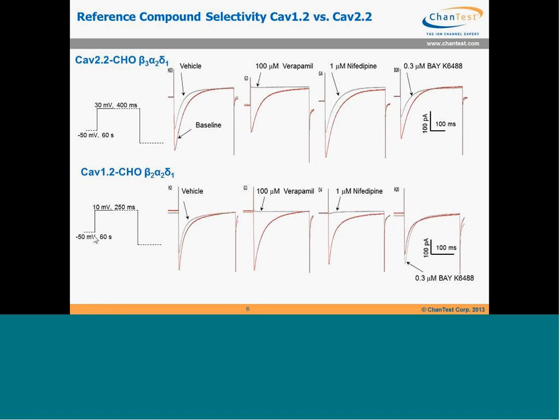And what's shown here are superimposed traces from the baseline, that is, before compound addition and then after compound addition in the case of the vehicle. What you're viewing here is this decrease in peak, which is representative of the type of rundown that you see in this kind of assay. And then if you apply to CaV2.2 or CaV1.2 100 micromolar verapamil, what you see is a pretty much complete abolition of the peak currents. By contrast, nifedipine, which is a dihydropyridine, shows complete block of CaV1.2, but virtually no effect on CaV2.2 if we compare the rundowns between vehicle and nifedipine.